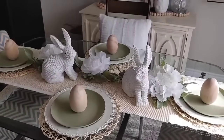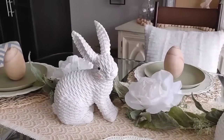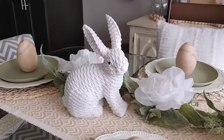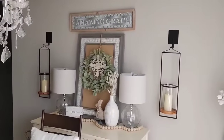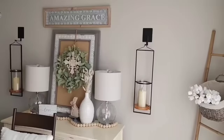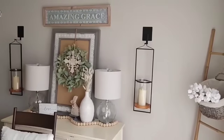The plates were from Zehrs. And then these bunnies, I got them a few years ago from Winners, and they do have sparkles on them. They're not really picking up, but I just love how they're white, and then they have the little pink rosy cheeks. Moving over to this wall, I just always have this amazing grace sign. That was from Michael's, and I just love it. So I usually have that up year round.